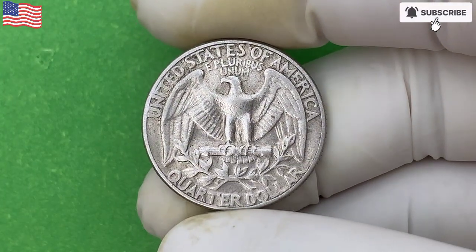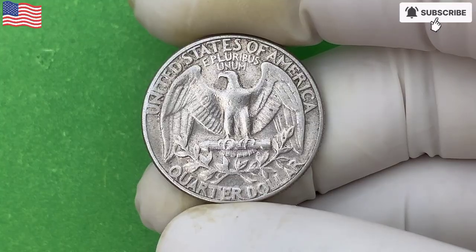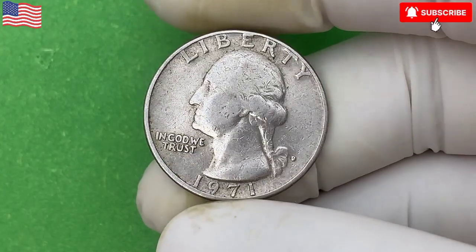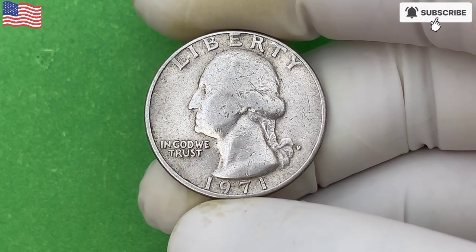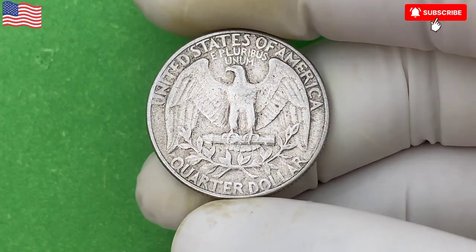Now here's where it gets even more exciting. A rare 1971 D Washington quarter, featuring a bold double die error, pristine surface, and nearly uncirculated condition, recently shook the collector market. The coin, authenticated and graded by experts, proved once again that rare errors in old coins can command massive attention, and massive money.